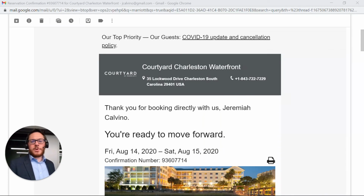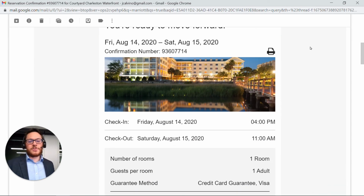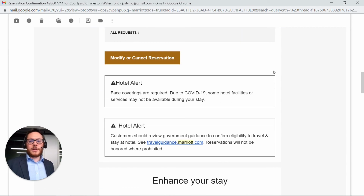Another example is Marriott. At the very top of their email, which is a booking confirmation email, they have a link to their COVID-19 update and cancellation policy. And then right below, kind of the basic information is the hotel alert: face coverings are required. Some hotel facilities may not be available. I had really mixed emotions about this.